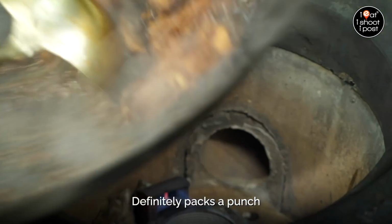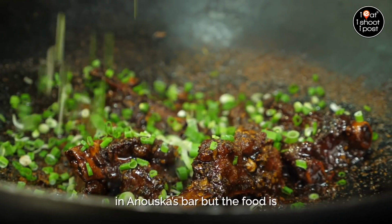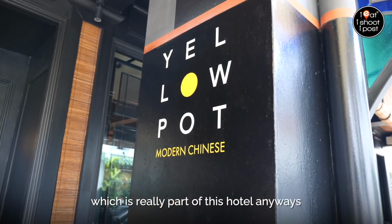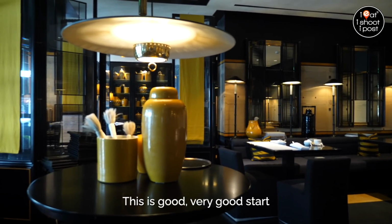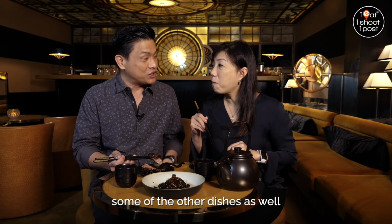Definitely packs a punch because the food here, even though we're sitting here at Anouska's bar, is really coming from Yellow Pot, which is part of this hotel anyway. This whole hotel has got a restaurant, it's got this bar. This is good. Very good start, but we're gonna check out some of these other dishes as well.